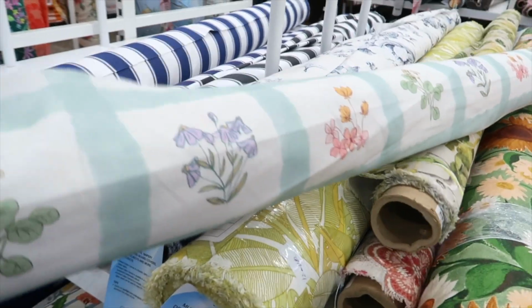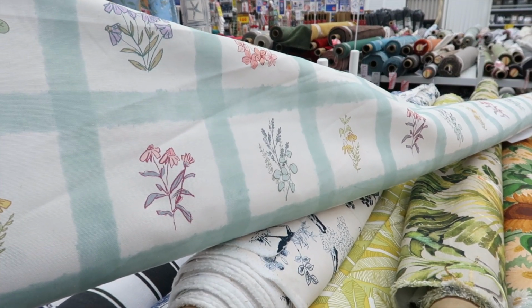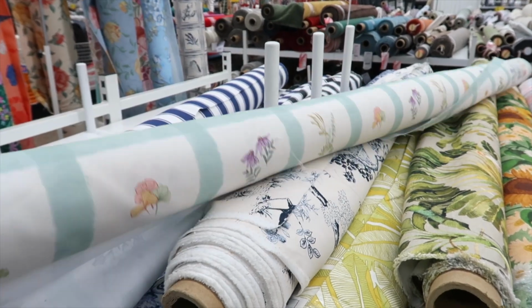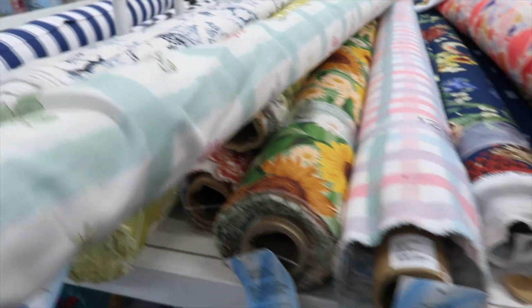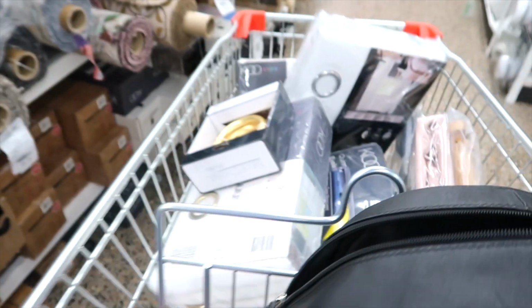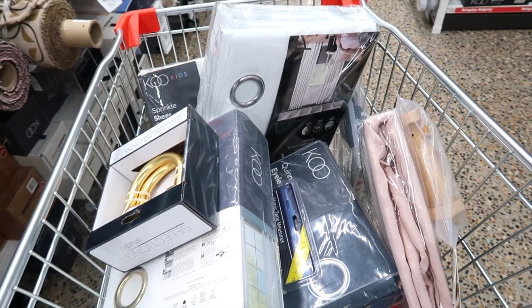Violet really enjoyed the fabric section. I found this beautiful fabric. I didn't buy it at the time. I haven't bought it yet, but I would love to make my own curtains for the craft room. So if you know any simple curtain tutorials, let me know. We did end up buying a lot of curtains, but we needed them.